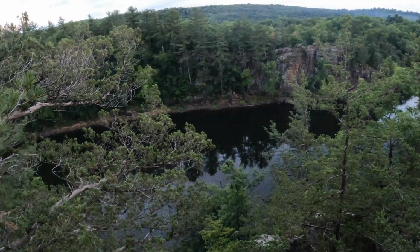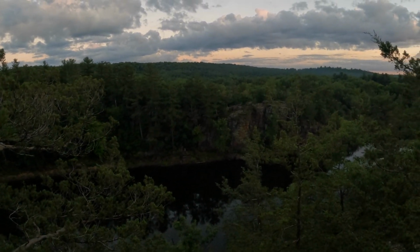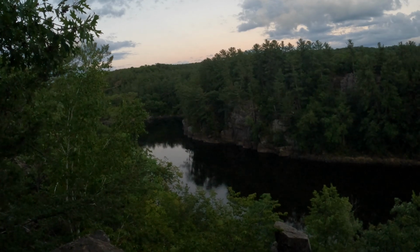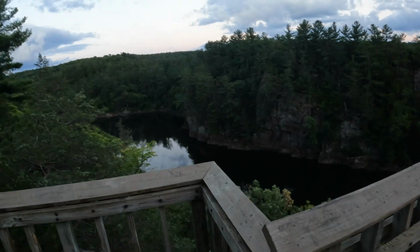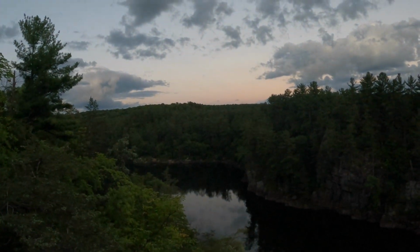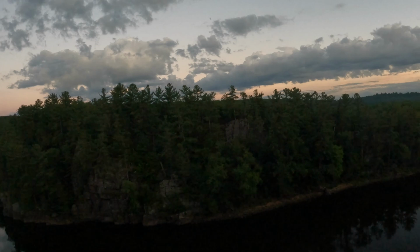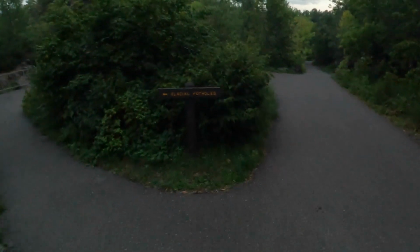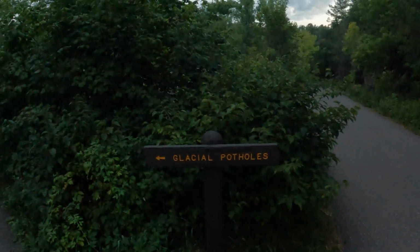Gorgeous, up on top of like a 150-foot cliff here, just like the cliffs on the other side over there. Beautiful. Alright, ladies and gentlemen, here's a great viewpoint. Great vantage point of the entire area. Alright guys, the end. The glacial potholes. By the way, I just heard the horn, probably of the ship arriving.